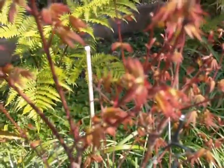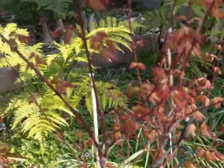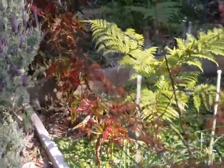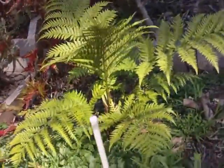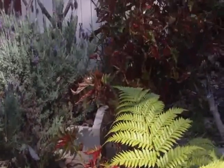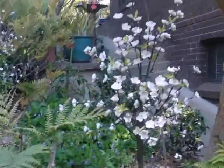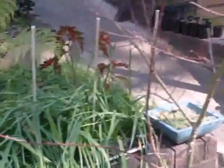First maple coming out. Beginnings of tree ferns, begonias. Plastic tree with lights. Jonquils. Maple not out yet.